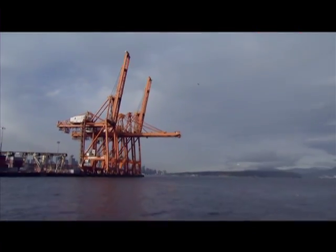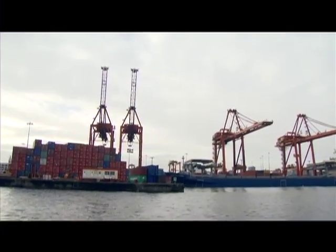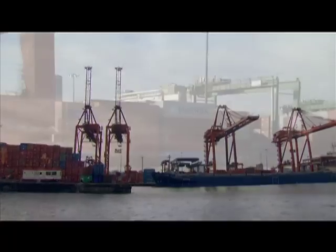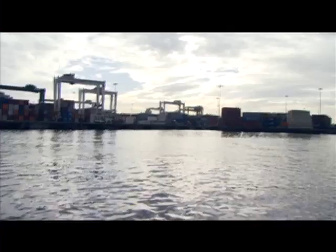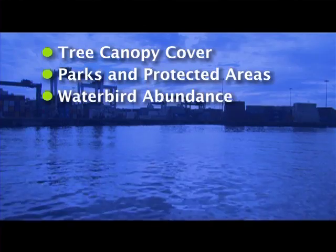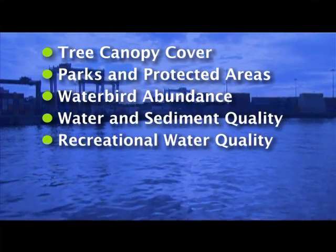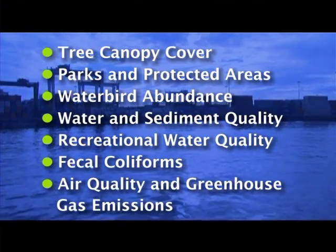The Burrard Inlet Environmental Action Program, or BEAP, coordinates a joint action program to improve and protect the environmental quality of Burrard Inlet. BEAP uses environmental indicators to monitor how conditions may be changing over time. These are tree canopy cover, parks and protected areas, water bird abundance, water and sediment quality, recreational water quality, fecal coliforms, air quality and greenhouse gas emissions.